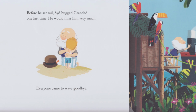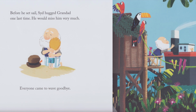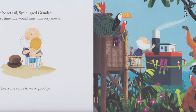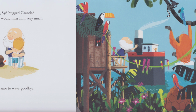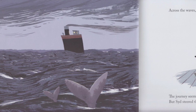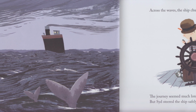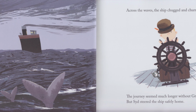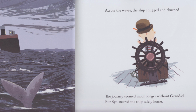Before he set sail, Sid hugged Grandad one last time. He would miss him very much. Everyone came to wave goodbye. Across the waves, the ship chugged and churned. The journey seemed much longer without Grandad, but Sid steered the ship safely home.